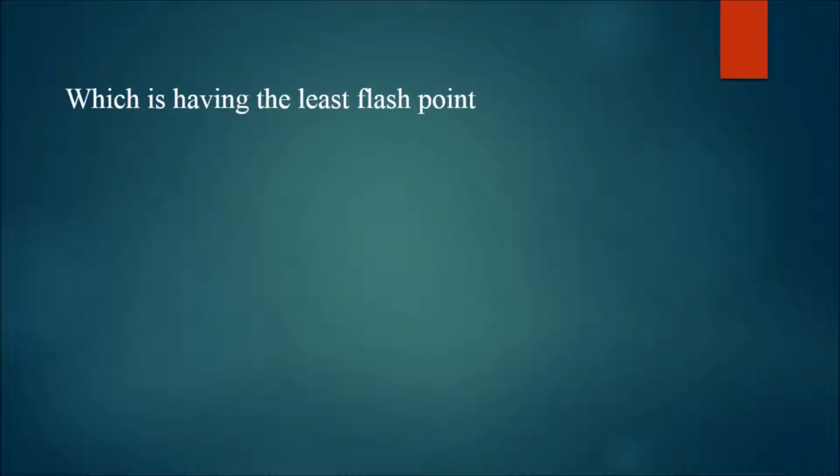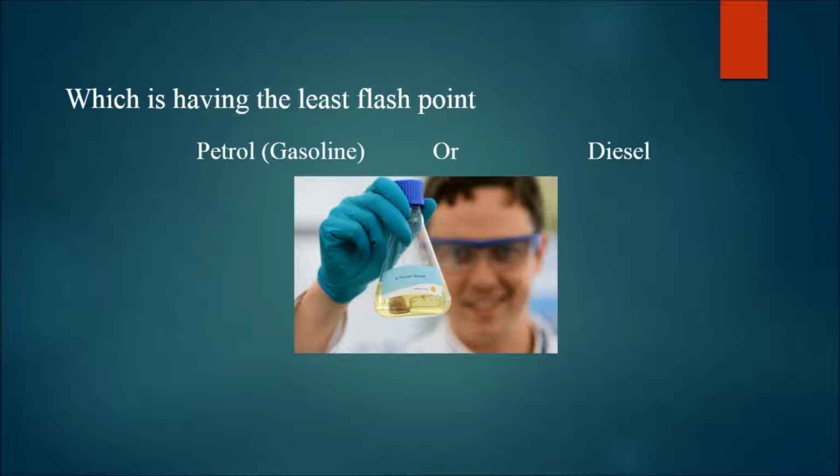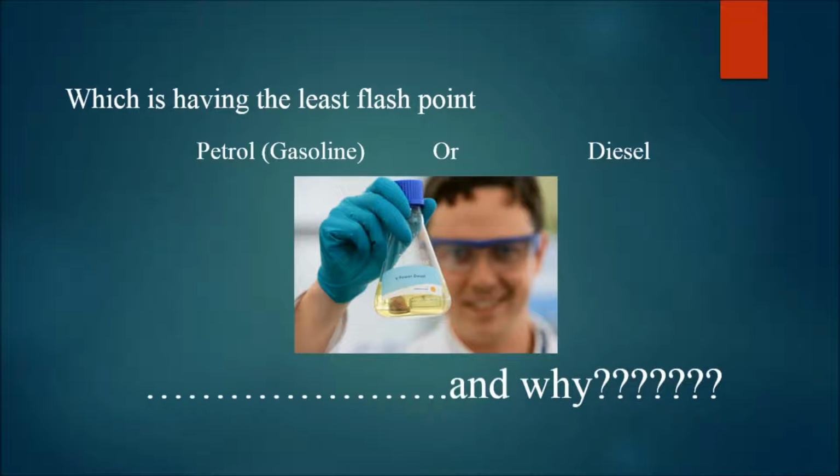So here is the question that might appear: which is having the least flash point? Petrol, gasoline or diesel? So let me tell you, petrol and gasoline are one and the same. And second thing, why?